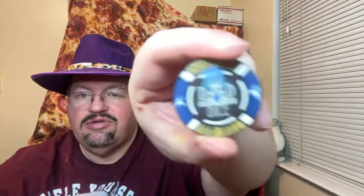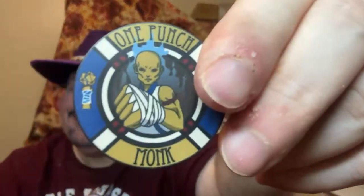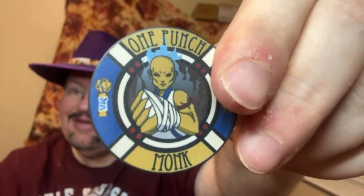This was from a place called D&D Dice. And so yeah, they got all this cool stuff. And then what else did I get? The white set. And this one, I don't know what this is. This is a thing that came with it. So the chip, D&D dice, and it says 1 free punch. 1 punch monk. I don't know, it was just a little thing.